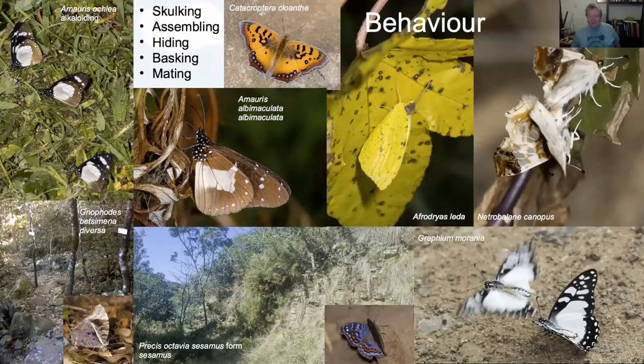Mating is something that we see a lot of. This is a pair of skippers. It's a buff-tipped skipper, Netrobalane canopus. Butterflies mate tail to tail like this. And they're very often very easy to photograph because they're preoccupied. They don't want to fly away.